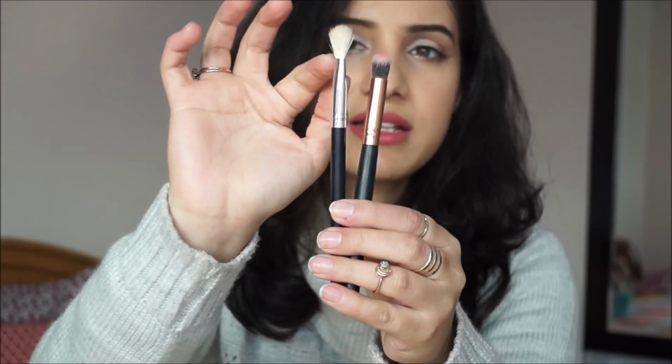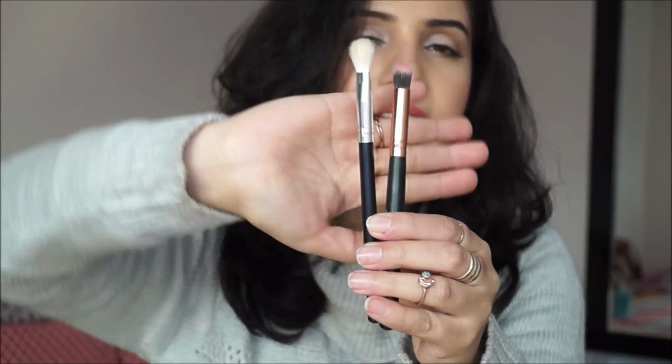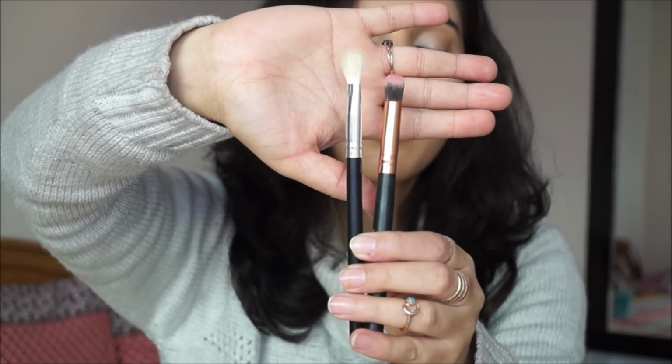This, on the other hand, is pretty tapered and very thin when it starts out from the handle. When you apply the eyeshadow, it helps in applying the eyeshadow onto your crease really nicely, and it makes sure that you stay in your area.